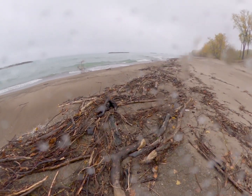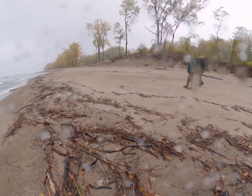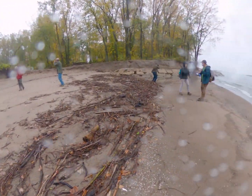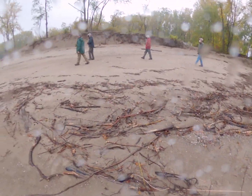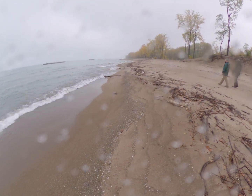All right, here we are at the west side of Beach 6. See, they cut back into the dunes that we pretty much had for the whole summer. This area seemed to have stabilized slightly, although there's not a lot of extra sand in here to ride us through for the winter.